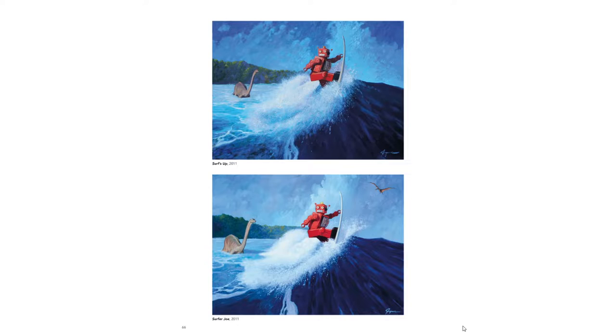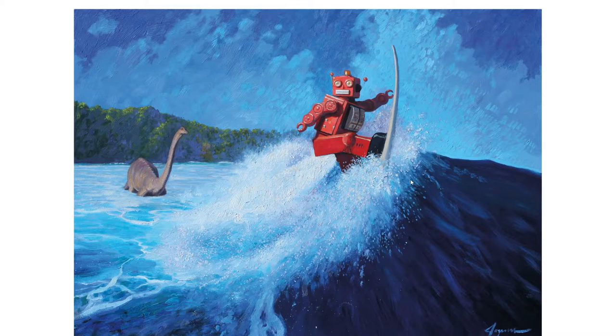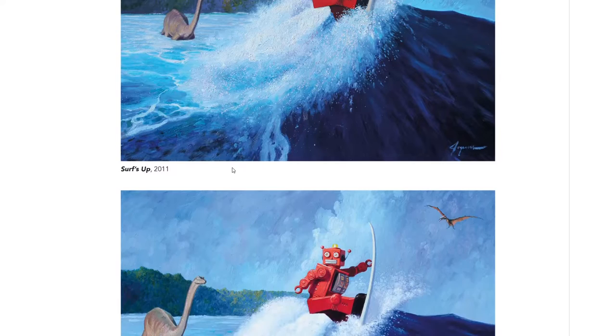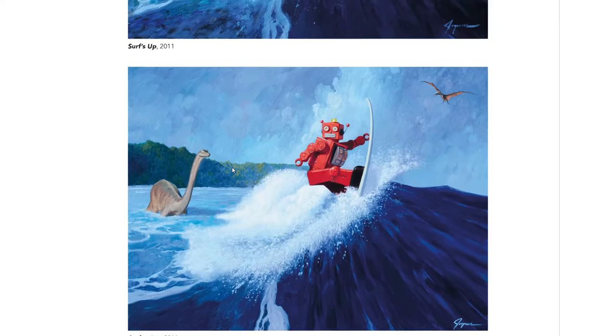Let's see. Surf's up. Oh my god, I love the texture on this one, bro. Look at all these little dots right here. That's kick-ass. Wow. This one's great. I really enjoy this one. The lighting, the colors going on right here, the composition. That's just great. Let's see, here we go. Surfer Joe. What's the difference? The second one's a little bit brighter. Which one do I like more? I don't know.